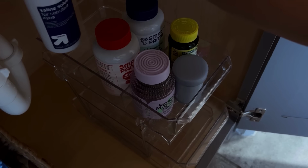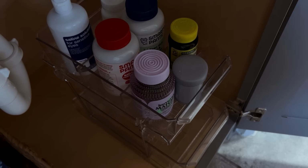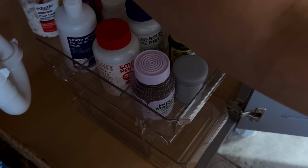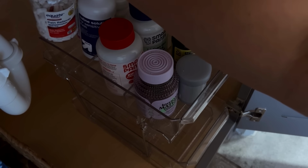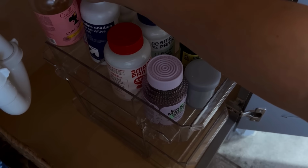My saline solution back here. Put my aspirin and stuff back here. Most of our medicine is in a cabinet in the kitchen. So this is just kind of like my stuff that I had during my postpartum recovery.